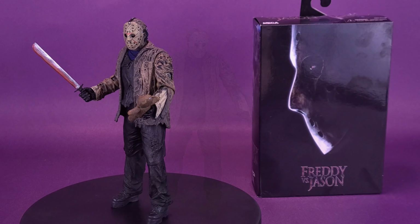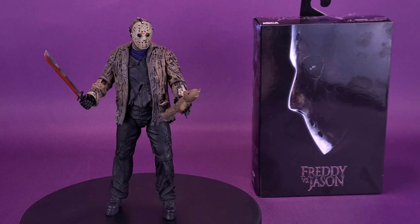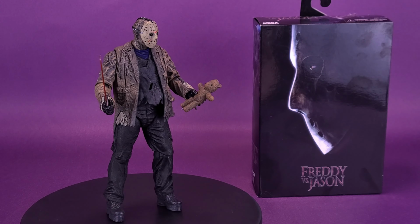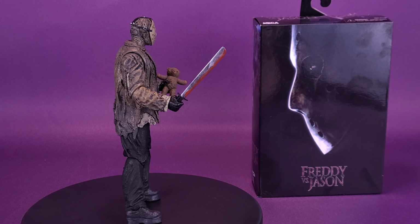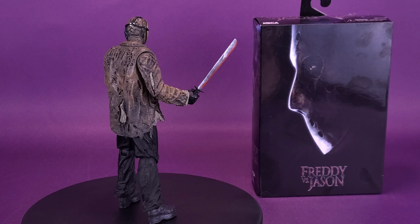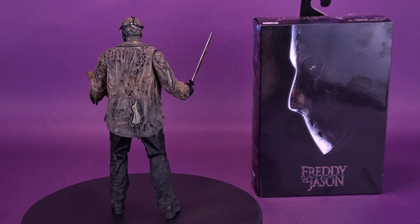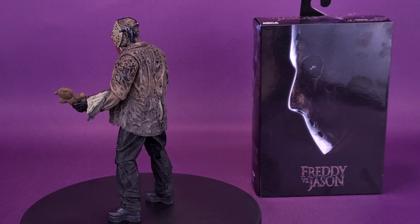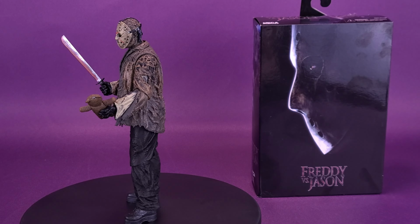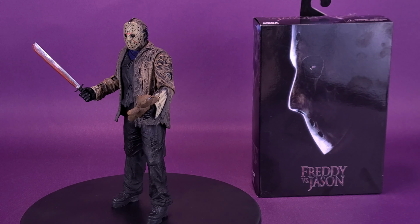Voorhees here. Wouldn't it have been funny if Freddy and Jason's battle all sort of started because Freddy Krueger took Jason Voorhees' teddy? I can understand it. If Jason loses his teddy, he would flip out and start killing teenagers around him. You know, it's not that far-fetched of an idea, considering the number of scripts that circulated Hollywood before eventually they landed on the idea they did for the movie.